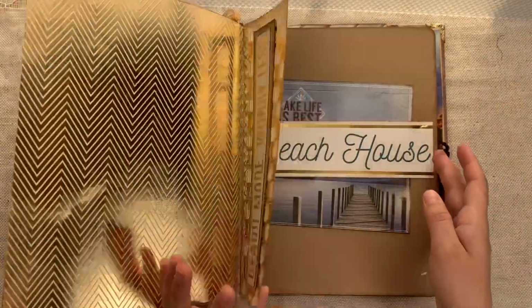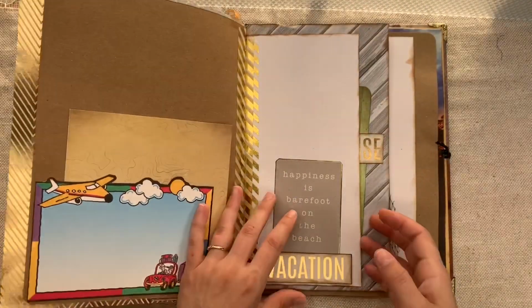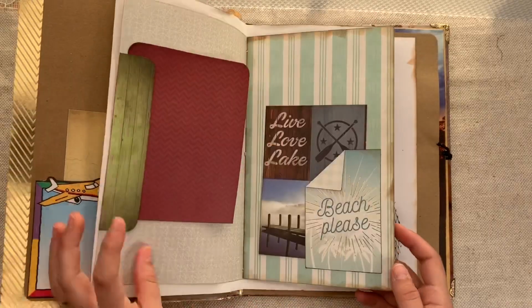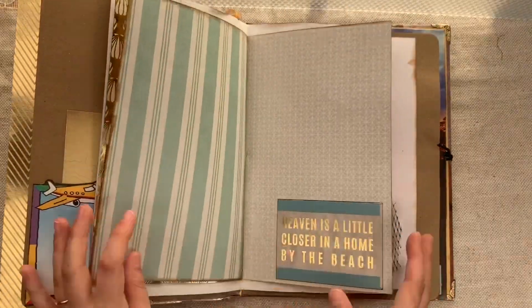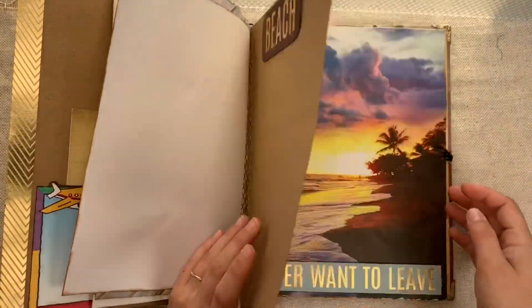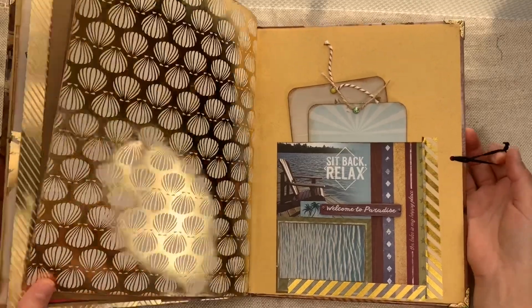We're hoping to go to the beach sometime. We've already planned the rest of our vacations for this year. One to North Carolina and one to the Gatlinburg area in Tennessee. So we don't have a beach vacation planned this year, but maybe next summer. We're kind of hoping. We'll see.